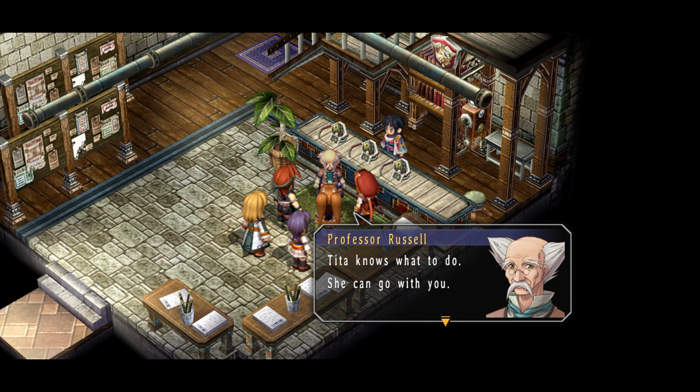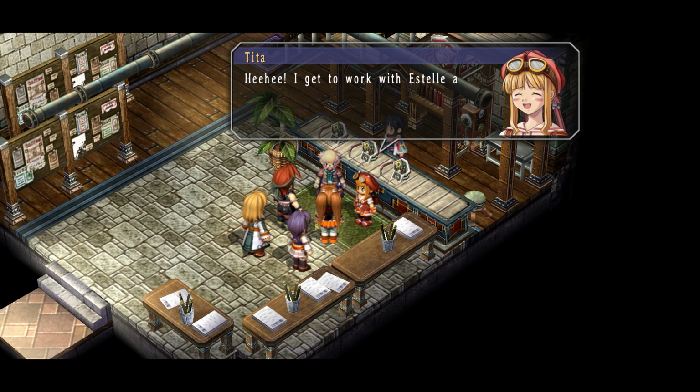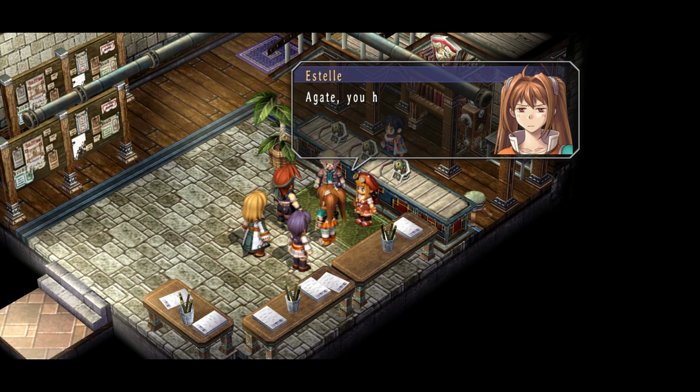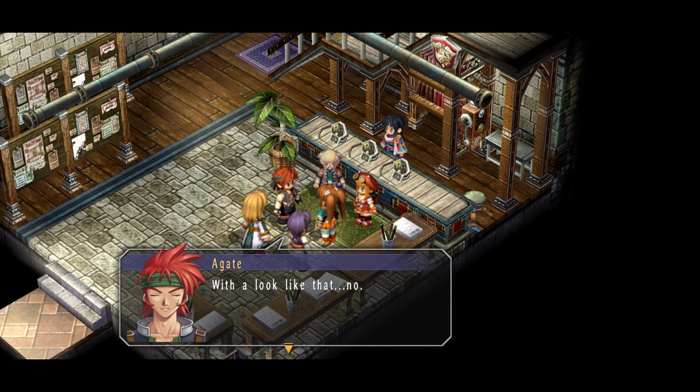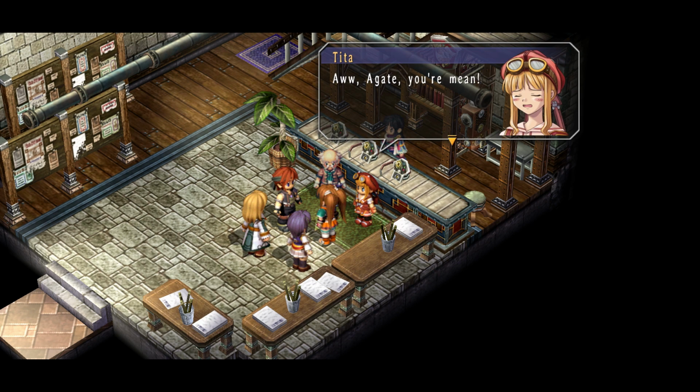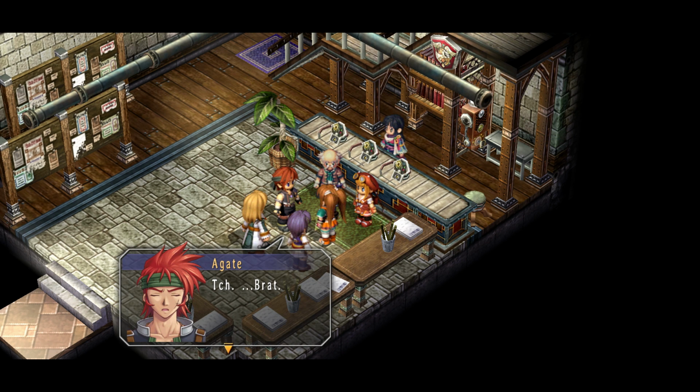Yes, Tita is going to be coming with us. Well, mostly. She's still as fragile as wet tissue paper. Well, again, I said last time that saying that was an insult to wet tissue paper. And Agate can't really refuse her at this point. Just make sure you don't slap her again if she does something stupid. Well, he kinda did last time.